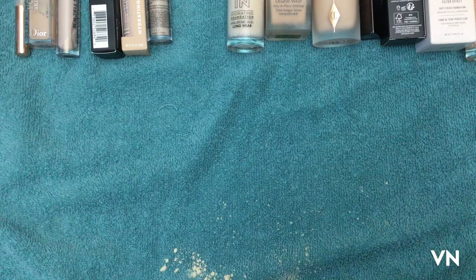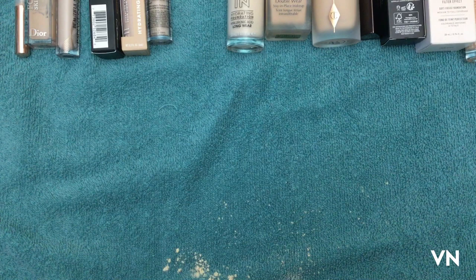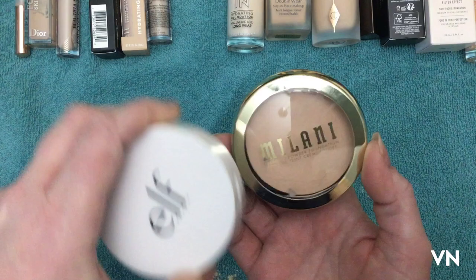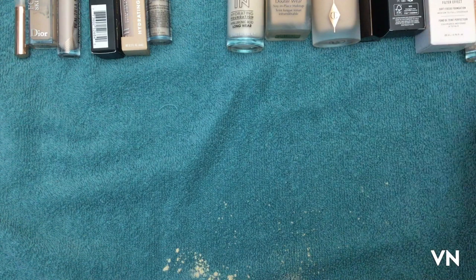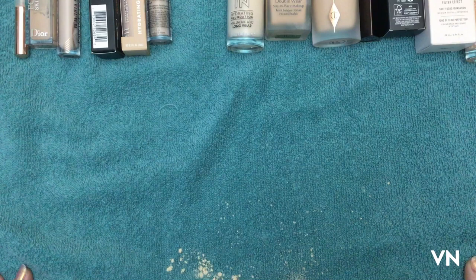We got rid of 4 loose powders, 7 foundations, 1 dead concealer, and 2 of these cream to powders. So I think we did really well, because I do have some that are almost empty. These 2 are almost empty. The hourglass is almost empty. This one's almost empty. So it is going to go down even more. I'm okay with that. This is good. It's about 50% gone. So I'm happy with that number.